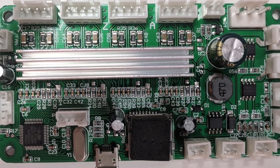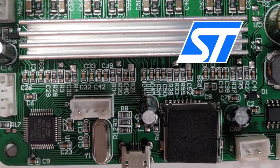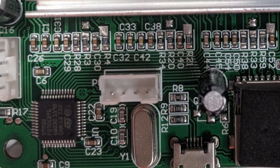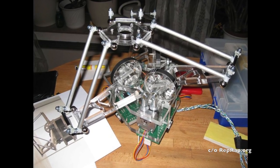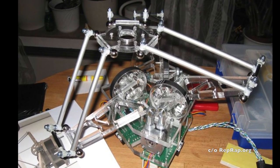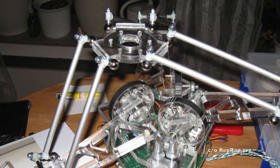And that's not to say that manufacturers have not been using 32-bit processors at all. As we all know, the Malyan or Monoprice MP Select Mini has been using them for several years. But the advent of different kinematics that are more computationally intensive, like deltas, as well as the desire for additional features and I/O variety and number, has pushed a lot of users to look for different solutions.